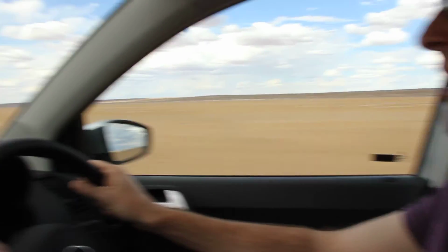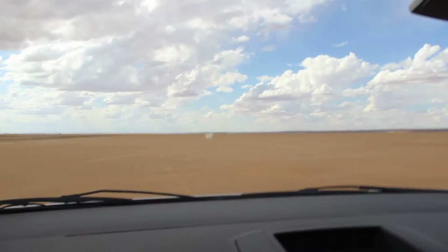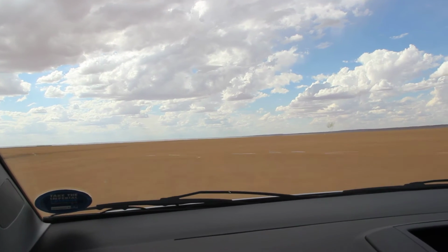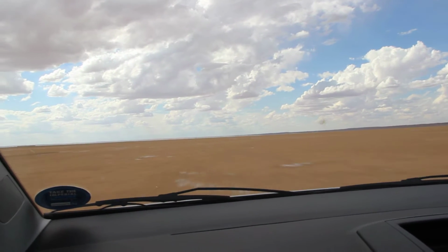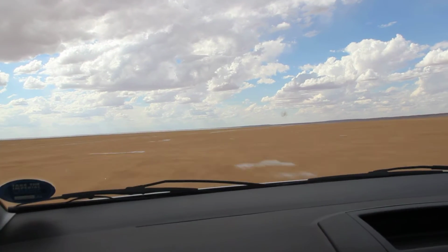Can you hear the sort of bits of desert being chucked up underneath the car? I think at the moment we're probably looking at... so that noise you can hear are bits of desert being kicked up underneath the car. It sounds almost like heavy rain, but it's not.